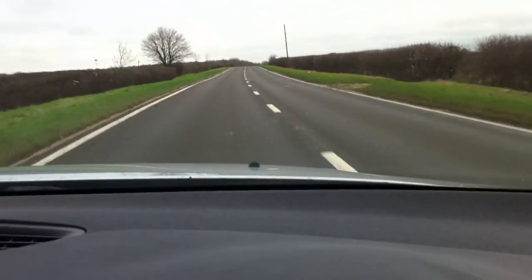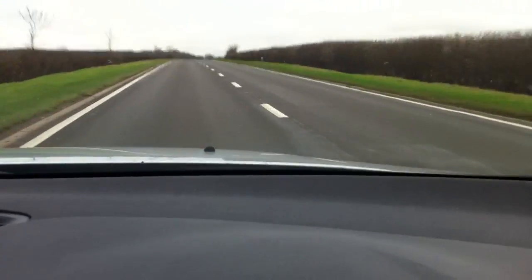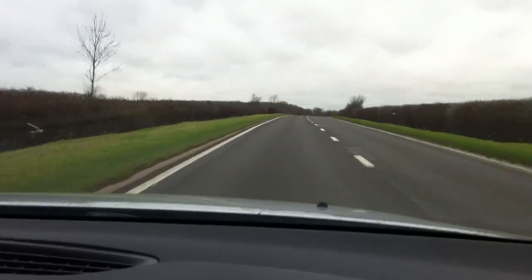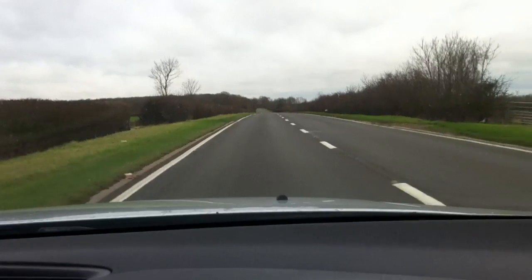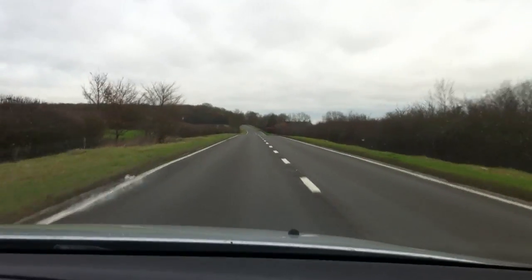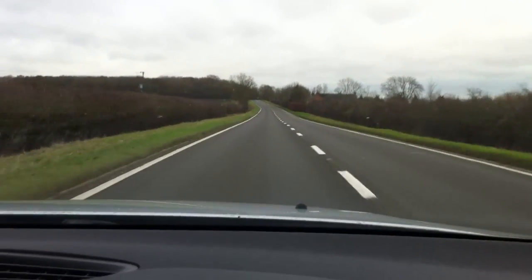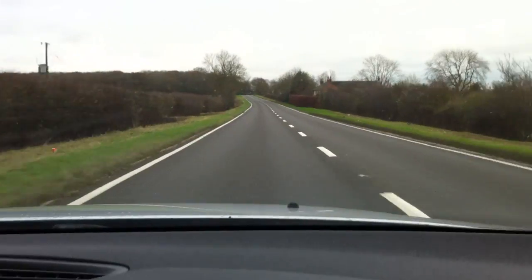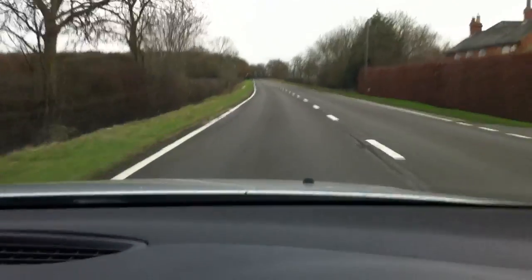Well, here we are on the way to the hunt. I didn't get out yesterday after lunch. Had a phone call to collect my car from the body repair shop after a Land Rover decided to park himself in my boot. But anyway, it's Tuesday now. I had to miss out yesterday, and now we're on our way to the hunt for the day. See you at the first signal.